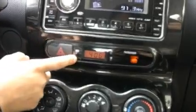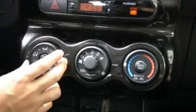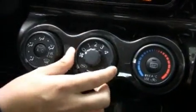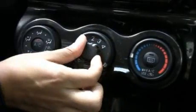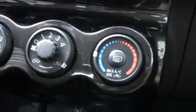Underneath that's the clock, of course, and then we've got the temperature settings, which you just rotate to change, and it's pretty easy to use. They're coming out, so they look like little gauges, which gives a nice little sport touch to it.